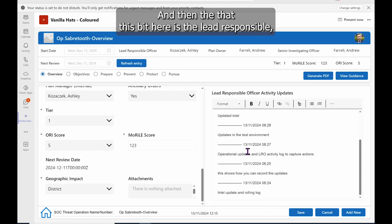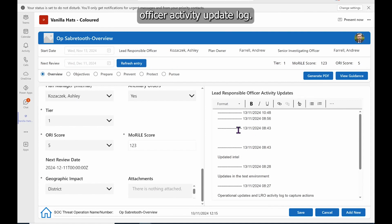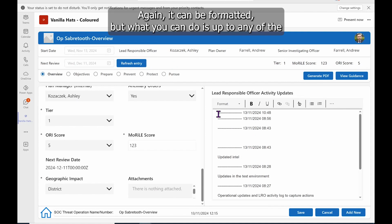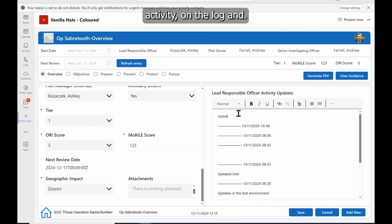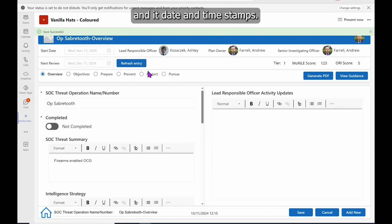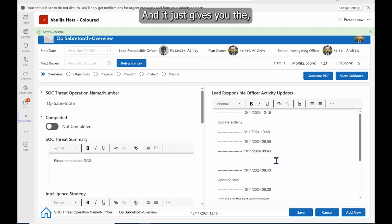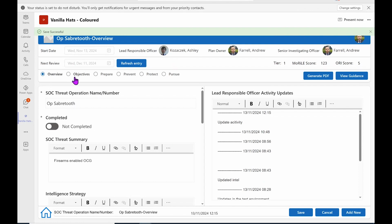And then this bit here is the lead responsible officer activity update log. Again, it can be formatted, but what you can do is update any of the activity on the log and save, and it date and timestamps. As you see, I've refreshed, and it just gives you the running log, which is where we provide the accountability.